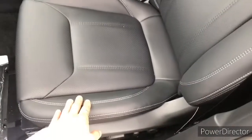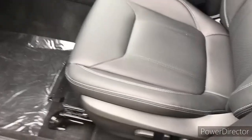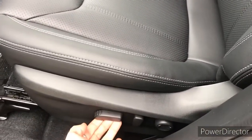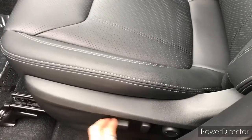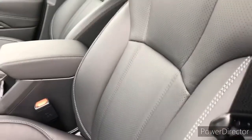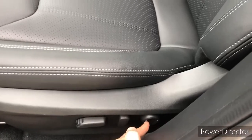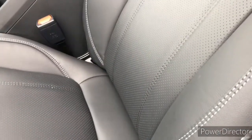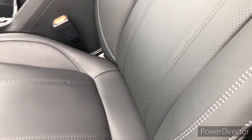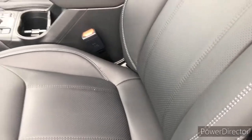We can always condition this for you too and protect it if you'd like, make it a little bit nicer, more durable. Seats are adjustable 10 different ways. You got forward, backward, up, down, tilt. Okay, and then you got the seat back. Seat back moves automatically, and then any seat that has this lumbar support on it I just love, and that's going to expand and contract this lower part of the seat. It's really hard to see it on camera, but you can definitely feel it. It's going to give that lower part of your spine, that vulnerable part of your spine, more support.